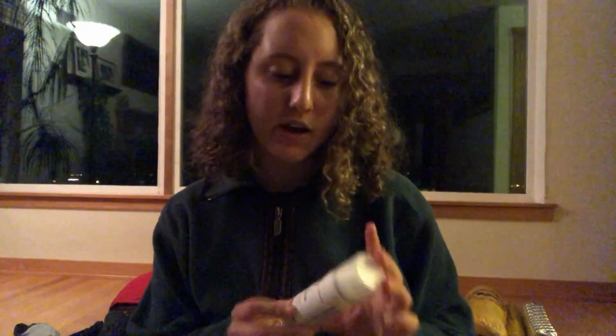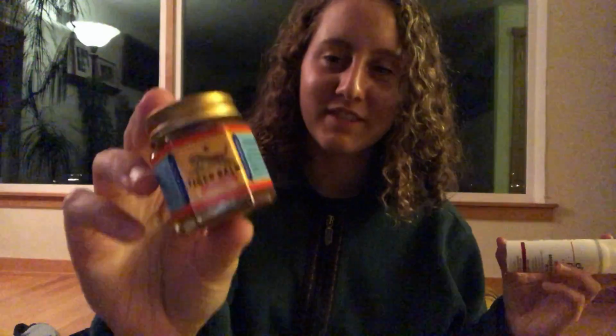For toiletries, I have a bamboo toothbrush, which is super lightweight and very sustainable, so I highly recommend that, and a little thing of Dr. Bronner's toothpaste. I also have a bottle of sunscreen and Tiger Balm.